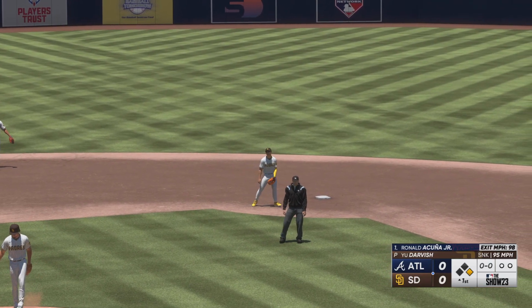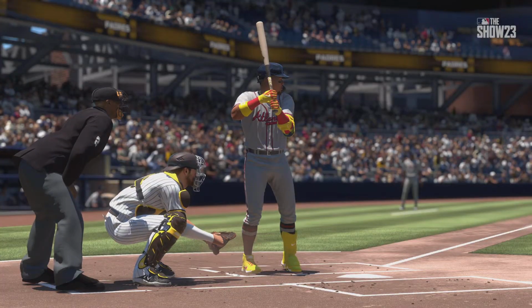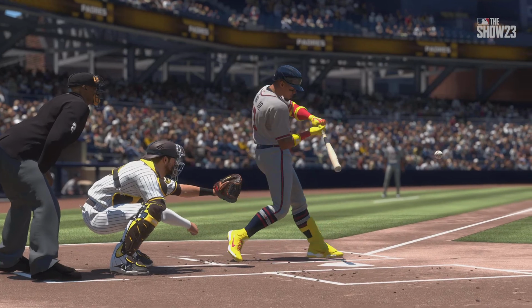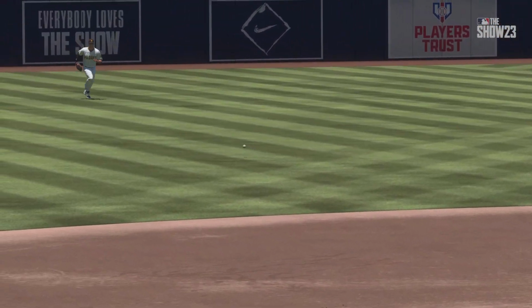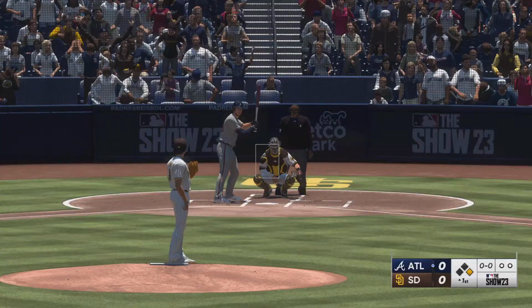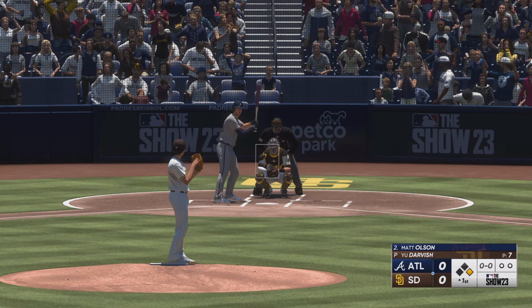A perfect example right there. That plate discipline, it pays off. The deeper he gets into a count, the more comfortable he becomes, and he usually wins the battle. No outs, runner at first. Matt Olson getting ready to hit.